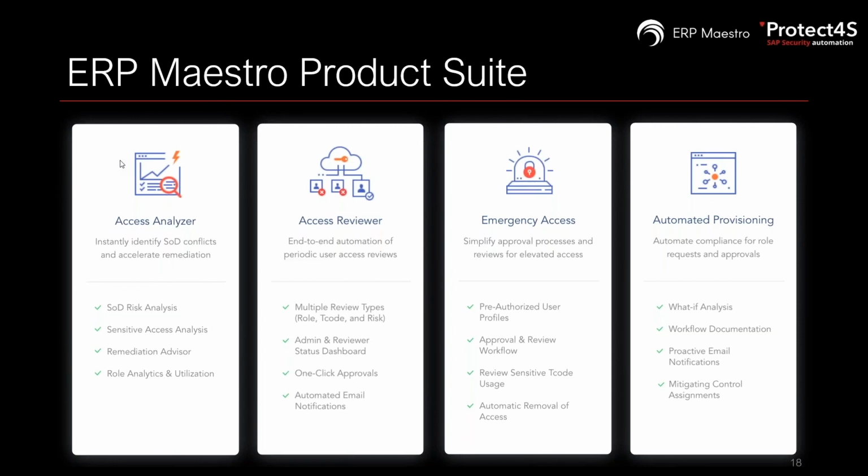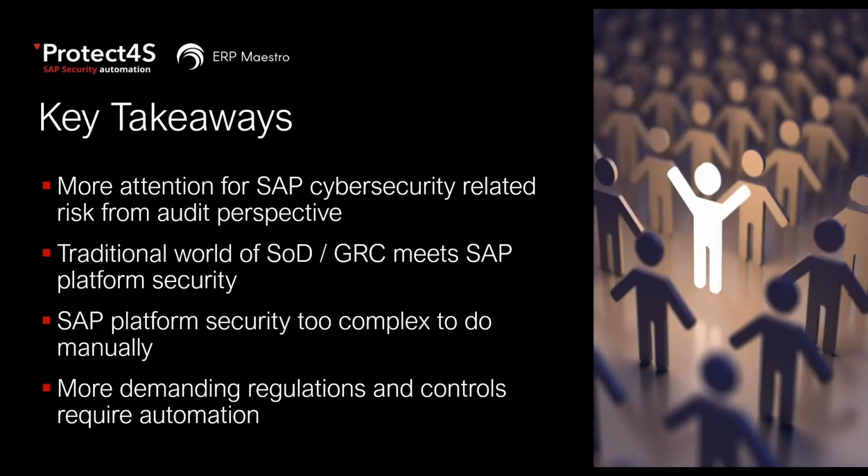And then lastly, we have our provisioning module for creating new users, a change of access for existing users, and that includes a proactive or preventative segregation of duties, what-if analysis. So you know well before that request is approved and provisioned whether or not there is any SOD consideration. In the event that there is risk, as a part of that workflow, mitigating controls can be assigned directly to that user to help further lower risk exposure and align with your risk management and policies around GRC. And with that, I will pass it back to Yours to close us out today.